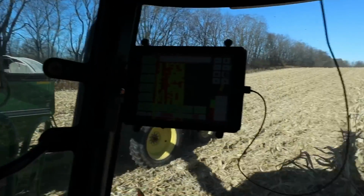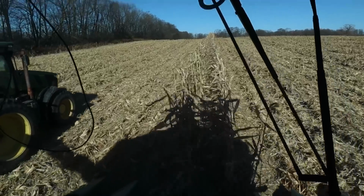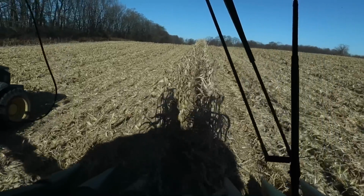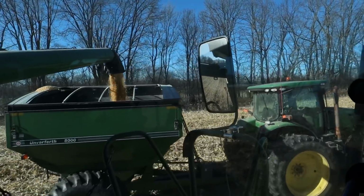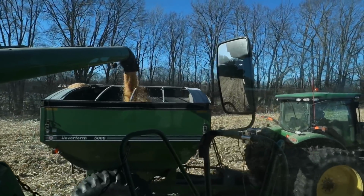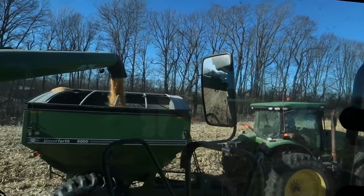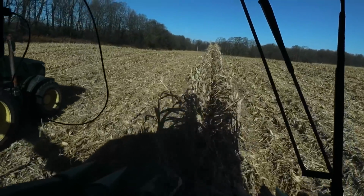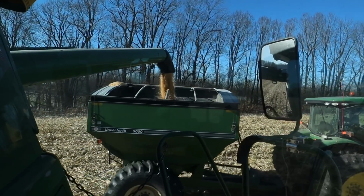Well, this is the last pass in this field, and you know what? Sometimes that is just the way it works out. We've got 2 rows left, and then we're going to be done. Okay, we are done with this field.